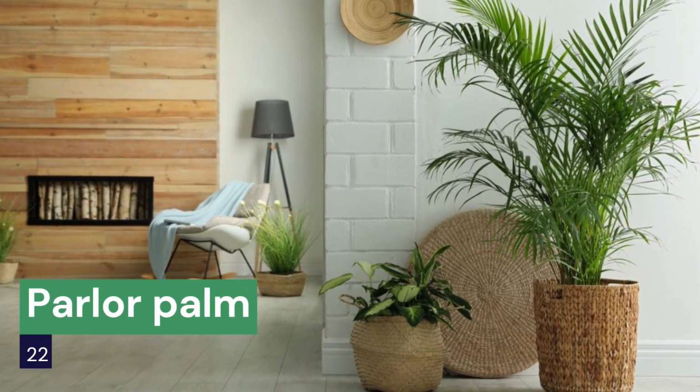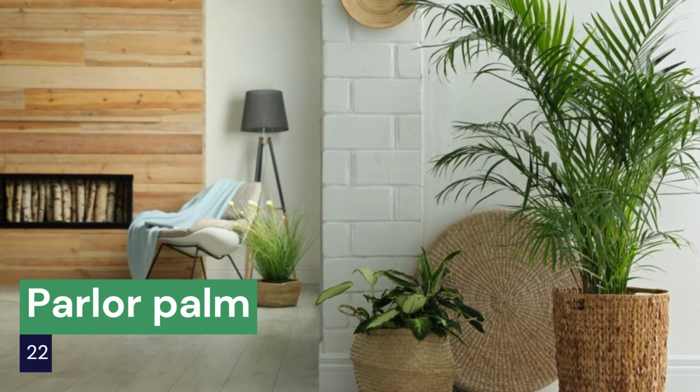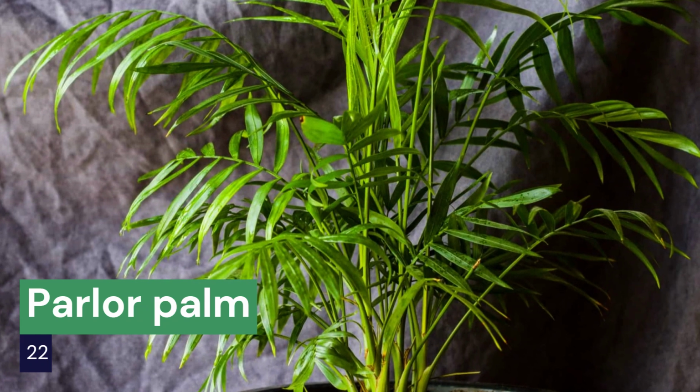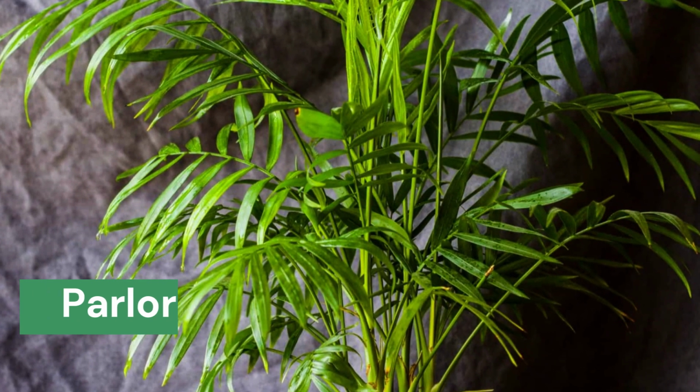You may hear the word palm and immediately think that these plants need a warm tropical climate to survive. But that's not quite true. These plants are prized for their ability to resist most room conditions.